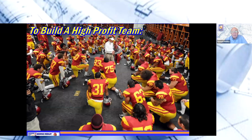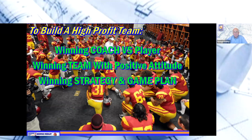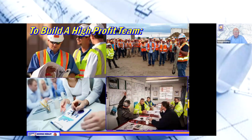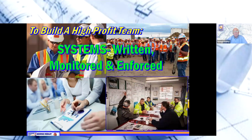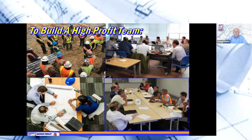All right. So then we got to look at our team. What do we got to do to improve our team? So what we have to do is make sure everybody on the team knows the goal. We got to have the right team with a good attitude and good experience and the right strategy and the right game plan. And then we have to have a playbook. We have to have our systems, right? So we need a lot of things. We need systems. You need to monitor and enforce them, as I said, and we need to update those scorecards. So it's pretty obvious what we need to do. I don't know what you need to do, but think about what should be on your improvement plan to fix your markup, right? So lots of things.